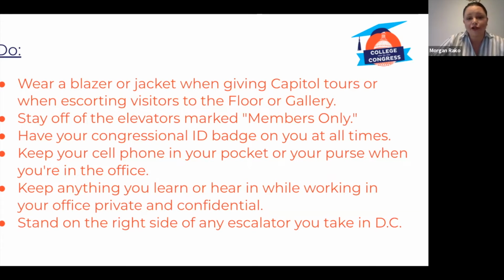This is just a general DC rule. Stand on the right side of any escalator you're on. Standing on the right side is what you do when you're standing. Leave the left open for people who are walking.